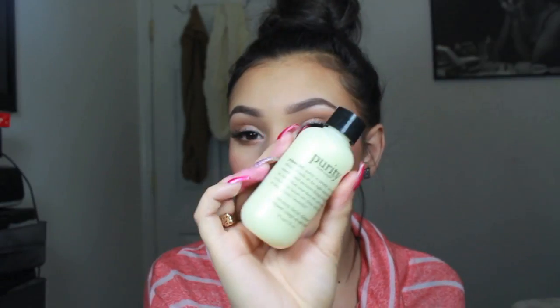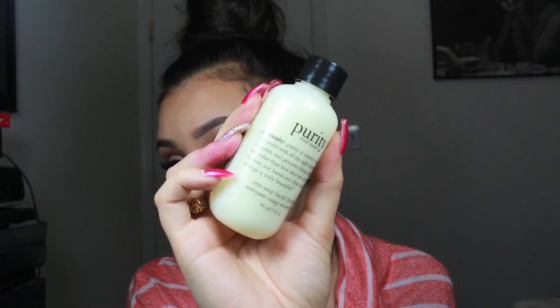Next thing that I got was this Purity. This is from Philosophy. This is just the original Purity, which I've actually never tried before. This is a one-step facial cleanser.